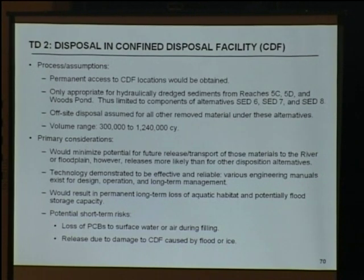Okay, so similar to what I did with the off-site landfill, some of the primary assumptions: obviously we need permanent access to the locations where we would construct those. It really only applies to hydraulically dredged sediment, and in the CMS, we only considered it for hydraulically dredged sediment in 6, 7, and 8 in reaches 5C and 5D in Woods Pond, in part because there were locations where you could construct these things nearby. And for off-site disposal, since we're only dealing with the sediments in those reaches, materials that would be dredged, say, below Woods Pond Dam, or up in reaches 5A and B, would have to go somewhere, and we assumed for purposes of making a complete alternative that material would go off-site for disposal.